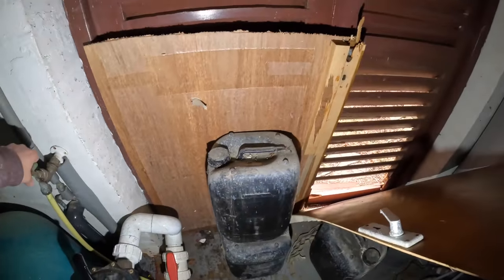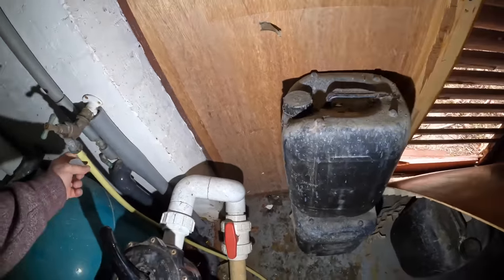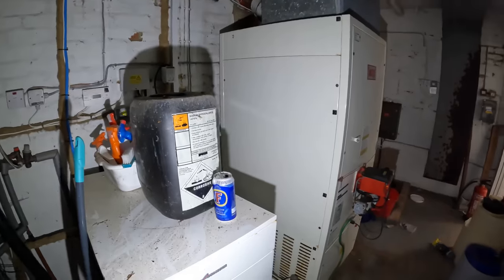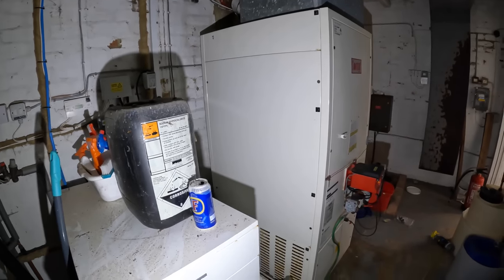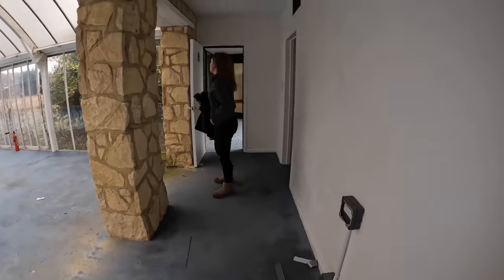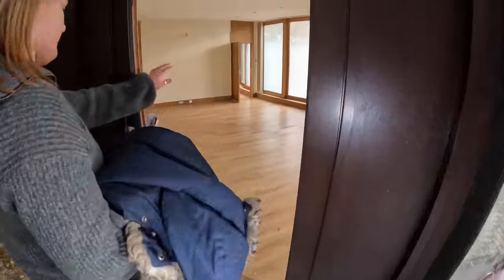Turn that off. I don't think you can turn that off, to be fair. Just the boiler room and stuff like that. Try and turn the tap off, but you can't. I don't want the place getting flooded. It's got showers in there. Have a bathroom. Hopefully this is the main house.